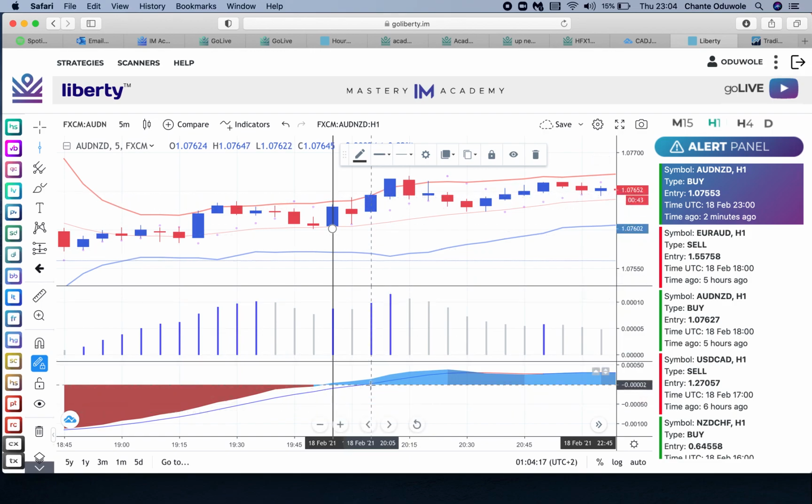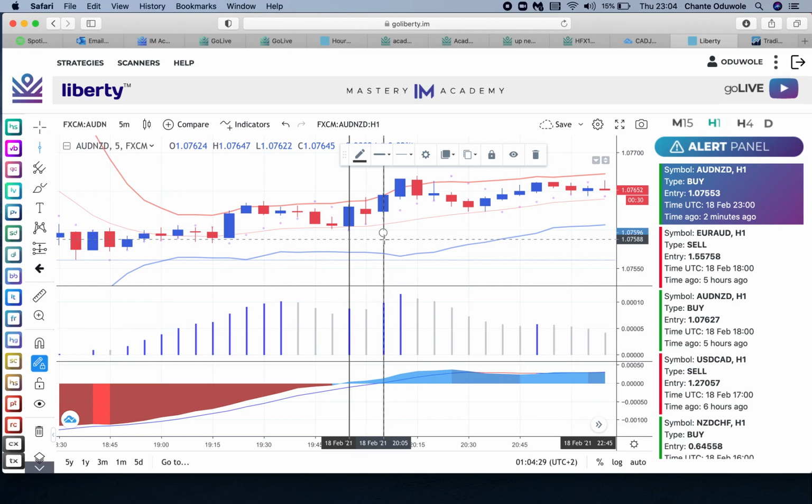You've got another blue line here. Okay, so I'm going to line that one up. That all lines up. 5, 10, 15. You've cleared. So already in the space of 15 minutes, you've taken 2 trades. Okay, so that is the power of this HFX app. It's amazing. It's actually amazing.